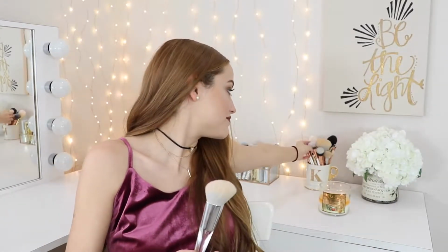And the brush I have been loving to use it with is this one right here. This is from the e.l.f. Beautifully Precise line. They came out with a ton of new brushes and I love so many of them. Some are not my favorite, but I love so many, and this one is one of my favorites. I love this for so many different things. I actually have two of them because I use them for different things.